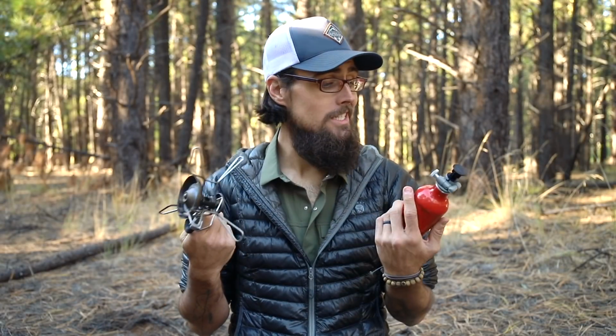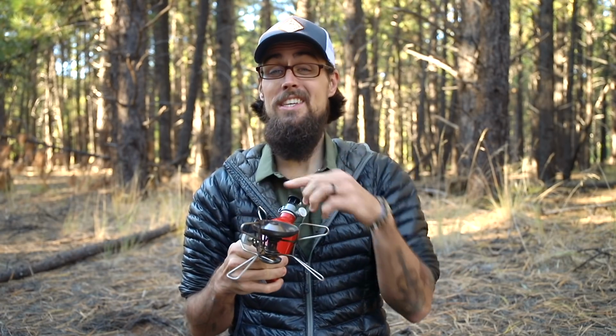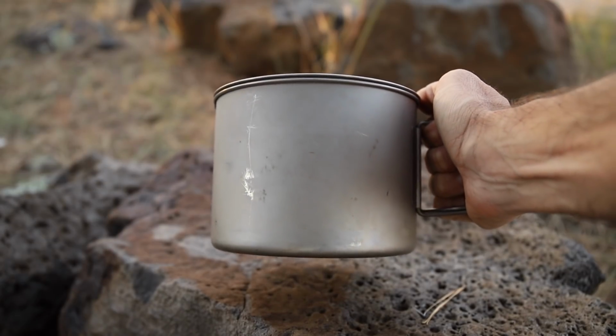Now, obviously, as you can tell, it's a pretty bulky, heavy system, but it's a classic. It's been around for a really long time, but it's definitely got some weight to it. And typically, with the size of the burner, you would use something like one of these big MSR kettles. Now, you can cook for yourself and like 5 other people because it's such a massive system.